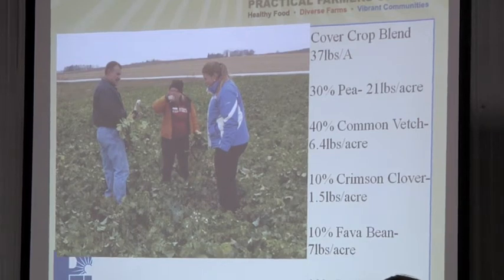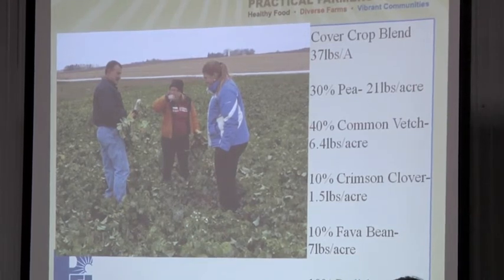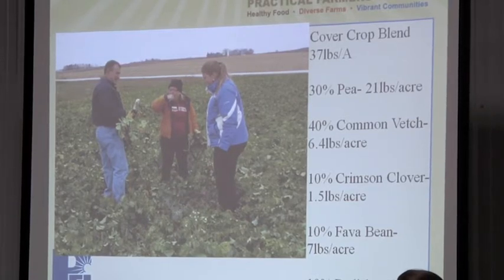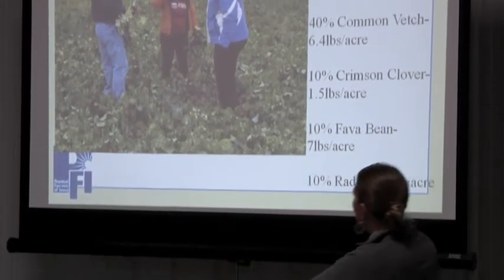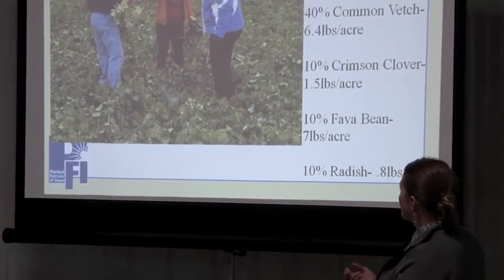five species mix. And then in the spring, this is dead. So none of these things overwinter. It's winter pea, but it doesn't always overwinter for us in Iowa. Common vetch, I don't know if that's gonna overwinter or not. Does anybody have experience with common vetch? We don't think it winters here. Hairy vetch, but common vetch, or American vetch sometimes. You don't think they're going to overwinter? It's not supposed to. Crimson clover, I don't think is going to overwinter. Fava bean will not, and the radish won't.